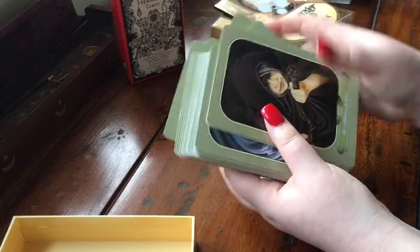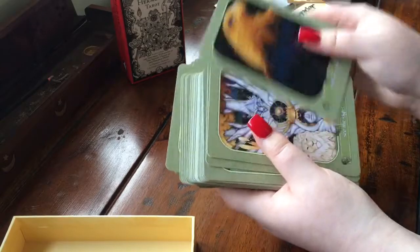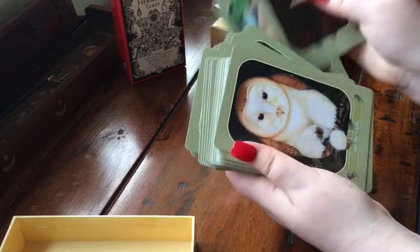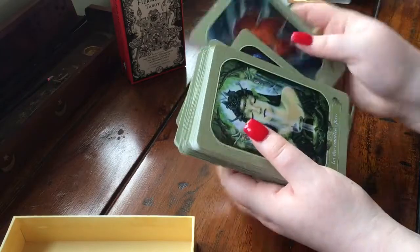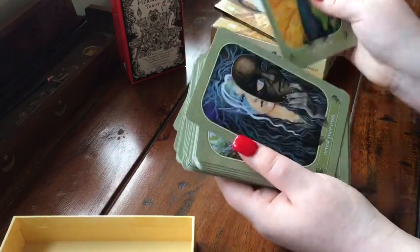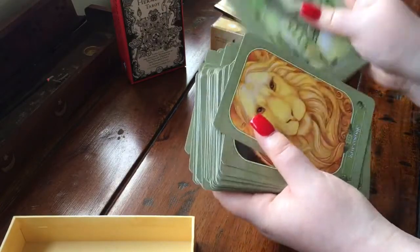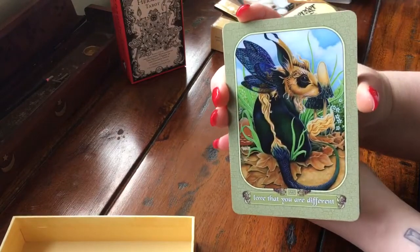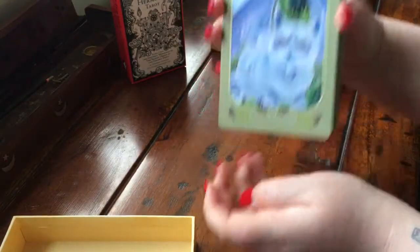There were a few cards that just stood out to me when I was looking it up on the internet before purchasing. Obviously it was the owl that's on the front of the box, and then there is this gorgeous cat. It's got fairy wings, and it's just, oh, also this card as well. It's so unusual, it just really pulled me into the deck. Here we go, here's the cat image.